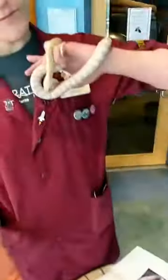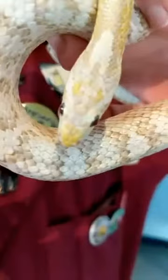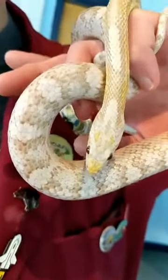So Joey has fairly dark eyes, but they do have red in them. Yeah, they have red, and they have sort of a bluish ring on the outside. Yeah, and he's definitely got the yellow in him too, doesn't he?